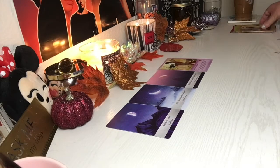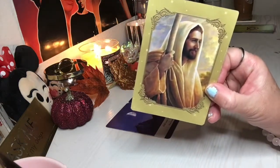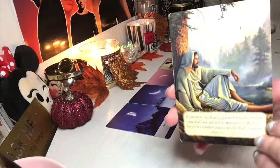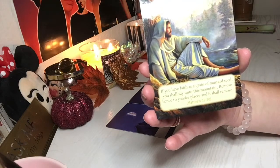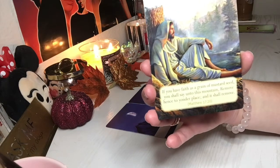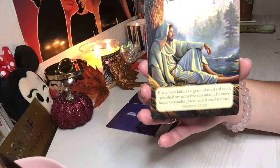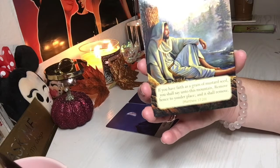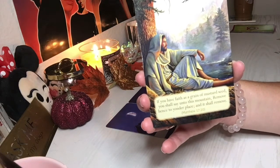Anyway, so let's see what Jesus has to say to you guys from Loving Words from Jesus. Because in my opinion, a Bible verse a day helps keep the bad vibes away. And you guys got, if you have faith as a grain of a mustard seed, you shall say unto this mountain, remove hence to yonder place, and it shall remove. Matthew 17:20. What did I tell you guys? I was literally just talking about faith. And this is a very, very clear message, you guys. Faith, faith, faith, faith, faith.